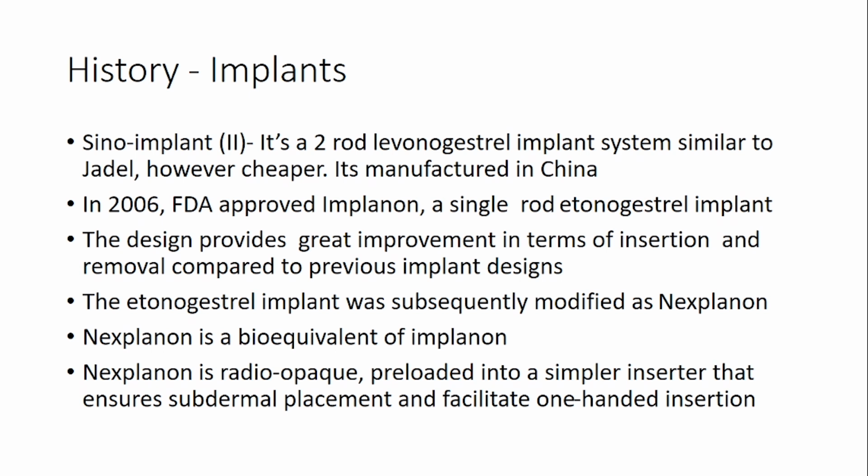It is a great improvement on the Jadelle because it makes insertion of the implant easier, and many women accepted it better when compared to Jadelle. Nexplanon, however, is also an improvement on Implanon. It's actually about equivalent to it. It's radio-opaque, which makes it visible when an X-ray is done in order to identify and locate it after it has been inserted.